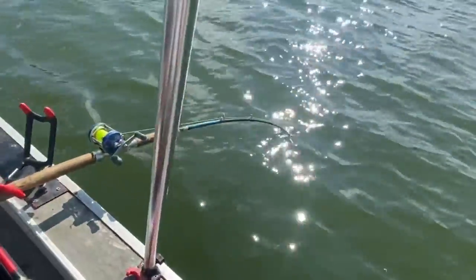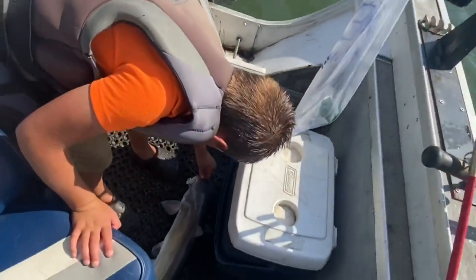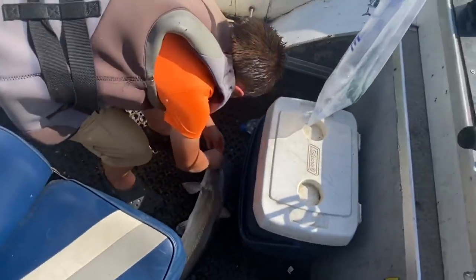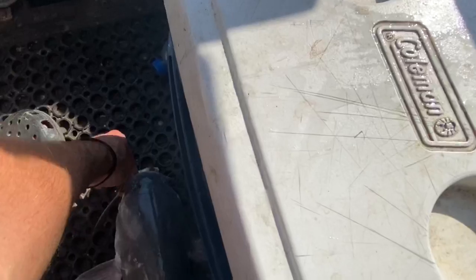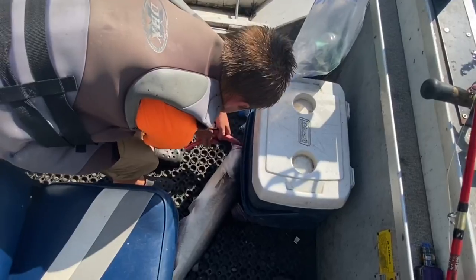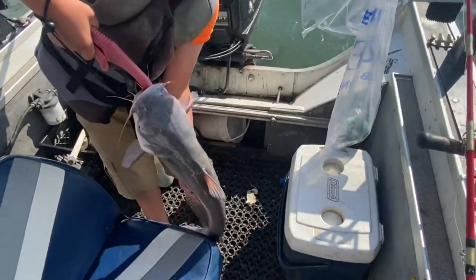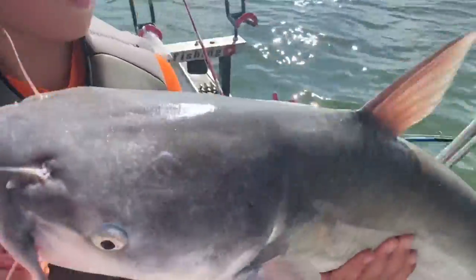We got the boat anchored with this rod right here. It was not hooked good at all, actually. He wasn't gonna come off. All right, we're gonna put this little guy back. Well, he ain't too little. He's probably an 8-pounder. Decent little fish there.